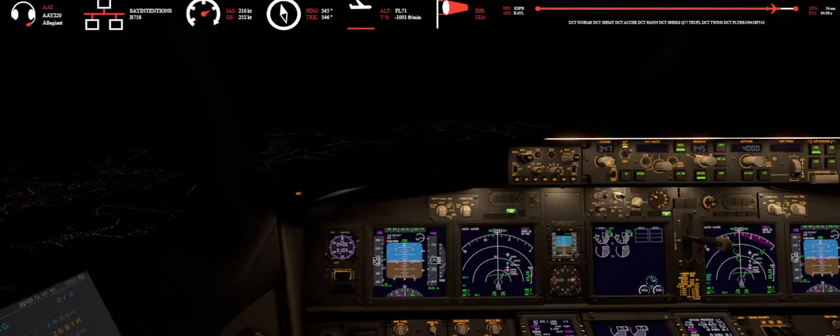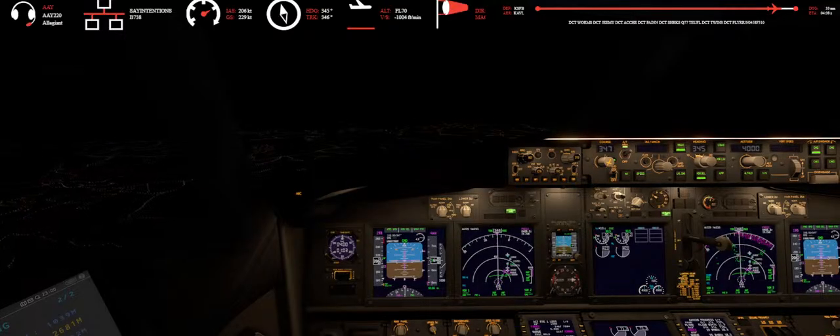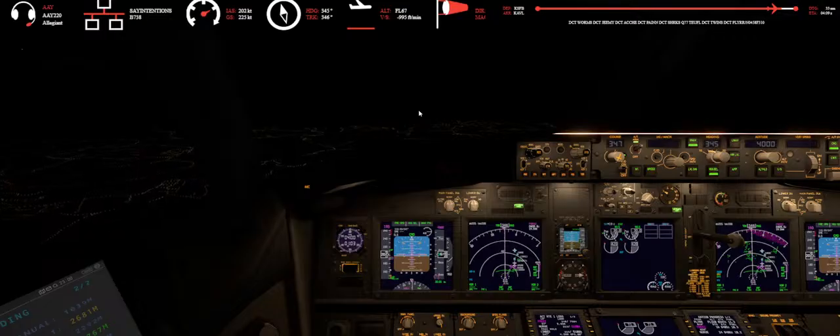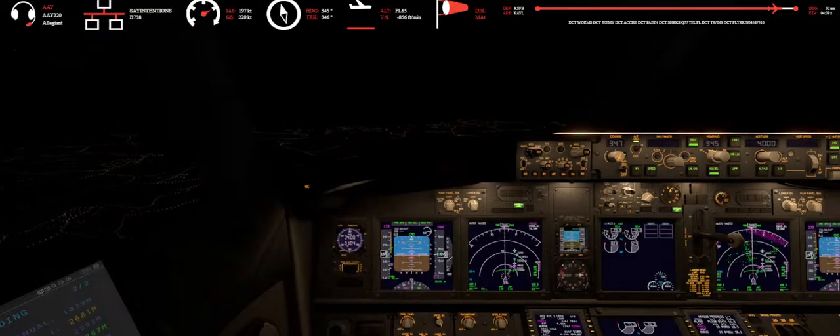Our anti-skid is set to 3 on our brakes. We're going to be going in with flaps 40 and with a VREF of 147. We're at 5 flaps.